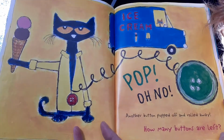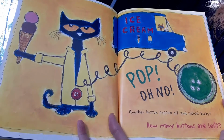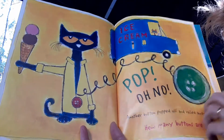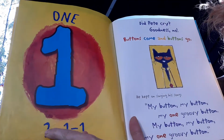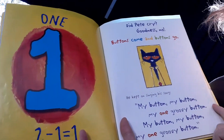Pop! Oh, no. Another button popped off and rolled away. How many buttons are left? One. Two buttons minus one button equals one button.